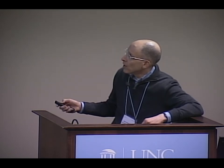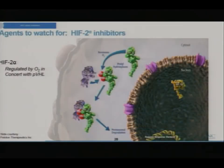And then finally, agents to watch. This is a novel target. It's called HIF-2 alpha. And in fact, we have Billy Kim sitting in the audience, who's one of our translational researchers, and actually did some of really the seminal work in this area when he was at Harvard with Dr. Kaelin in identifying this as a mechanism in kidney cancer.